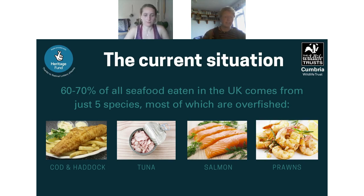Many species of tuna, such as bluefin tuna, are endangered. And also the methods for fishing tuna are quite often damaging and involve these sort of big super trawler nets, which get all kinds of bycatch and things in them. Salmon is a lovely fish. We all love it from our fish farms in Scotland.